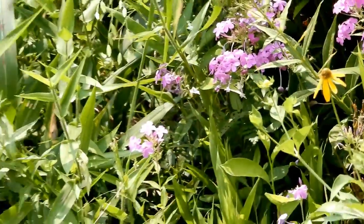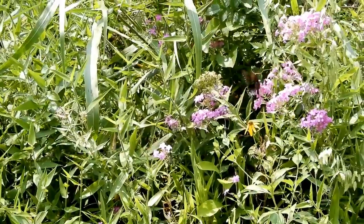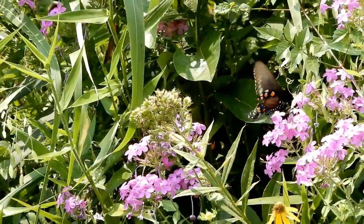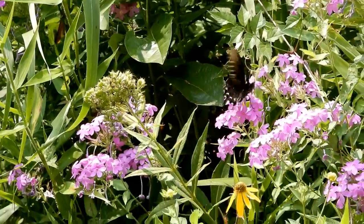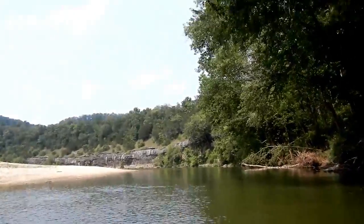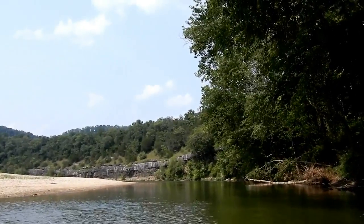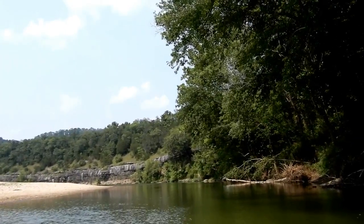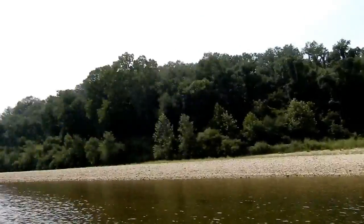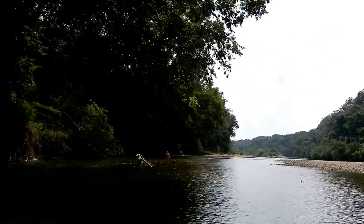See if I can get him on a video. There we go. Good shot of the first view of the St. Peter you get on this stretch of the river. There's Georgia back there somewhere.